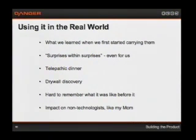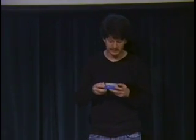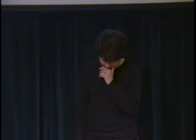There's this "surprises within surprises" quote on here. This is something that I used to say, because whenever we would show this to people for the first time and we would flip it open, they'd be like, "Wow, I've never seen anything like that before." And they would respond very viscerally to it. And then as they picked it up and played around with these core controls, they would discover how to use it, and they would be pleasantly surprised. And then they would discover how to access the next level of functionality. They'd become surprised again. But what happened was we wound up being surprised.